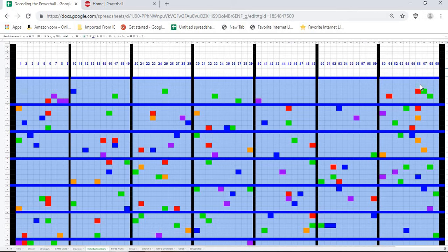Here's how you read this: this big square is good for 5 drawings. The reason I like to break it down into 5 is that when I go back into the history, it's easier to count 5, 10, 15, 20, and so on. My theory is that if there are a lot of hits within these 5 drawings, then maybe there won't be so many hits in the next 5 drawings, or vice versa.